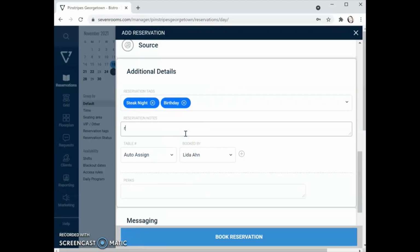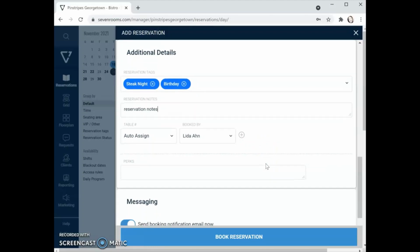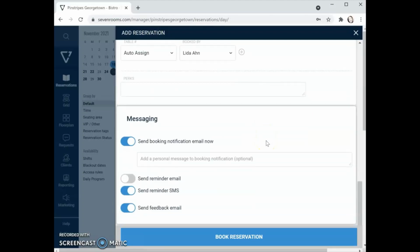There's also a space for us to be able to type in any kind of loose notes about the reservation that we would want any of the managers or hosts to know at that time. The table will auto-assign to what table is best to use in the bistro, and it'll show you who this reservation was booked by. This will then send a booking notification to the email address, as stated previously. It will also send a reminder text message to the guest 24 hours before the reservation, and it will also send a feedback email after the reservation is done.